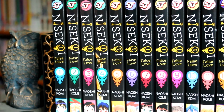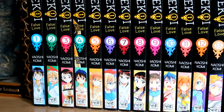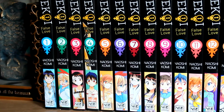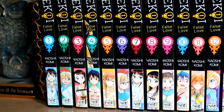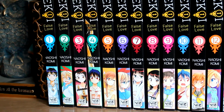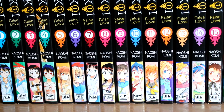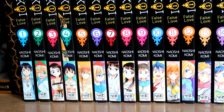But then what really gets you is when you go down, and this is what I just realized, that the actual color of the volume number and the chain around it corresponds with the character that's on the spine. So I had no idea. So you can see like green, and then you go until she shows up, which is so weird. She doesn't show up. Well, no, actually she does. Oh, that isn't she. So she shows up again in volume 6.